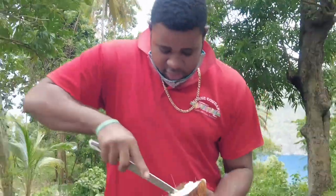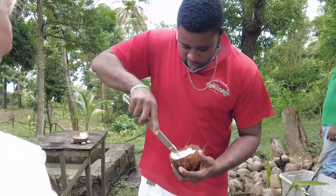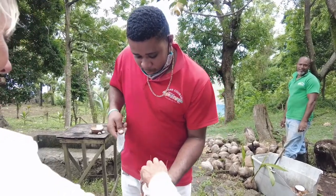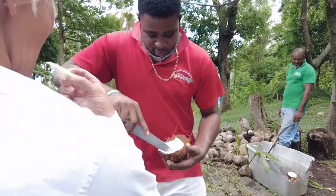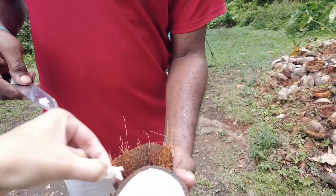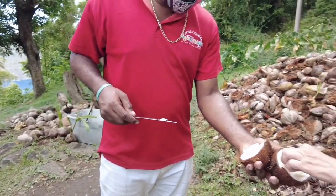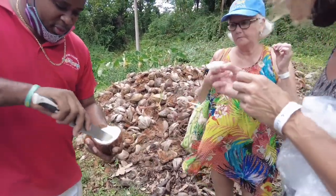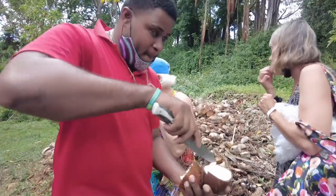If you try this, you will not get this anywhere but here. Wow, looks amazing. Even though you don't like coconut, you're gonna enjoy this. Yep. Oh, sorry, the big chunk. I'm gonna enjoy it.